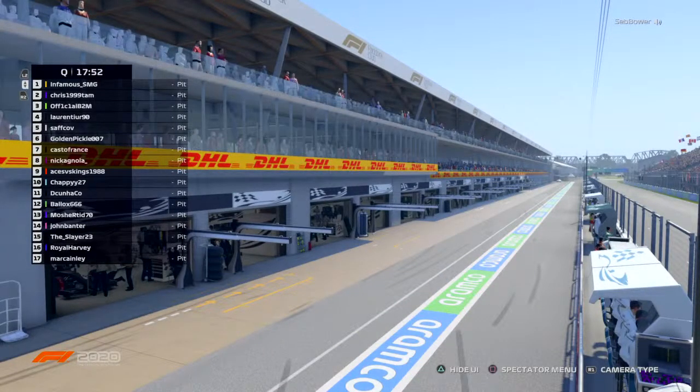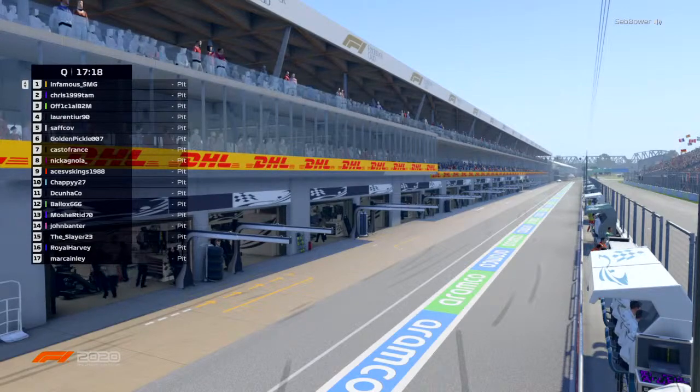So here we are already in the pit lane. Weather looks quite good. Fair weather. Not a single cloud on the sky. Let's see who will be the first one to move out on the track. I already hear some engine being fired.